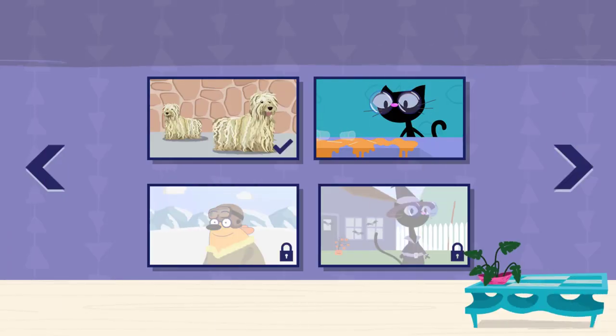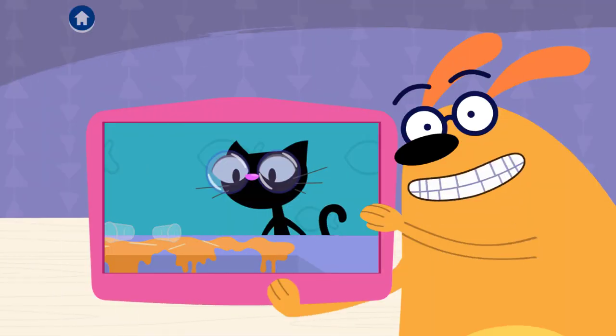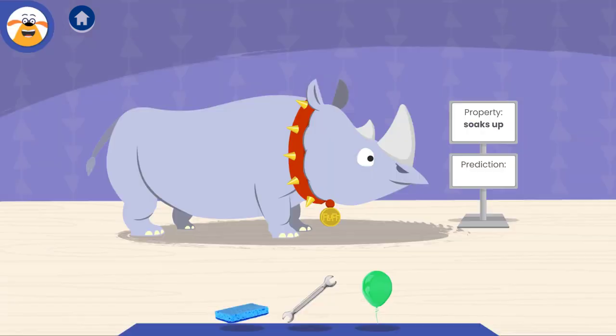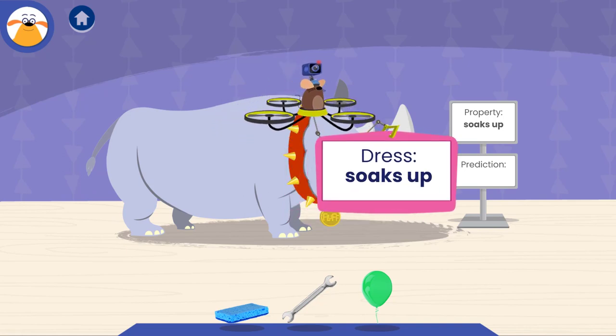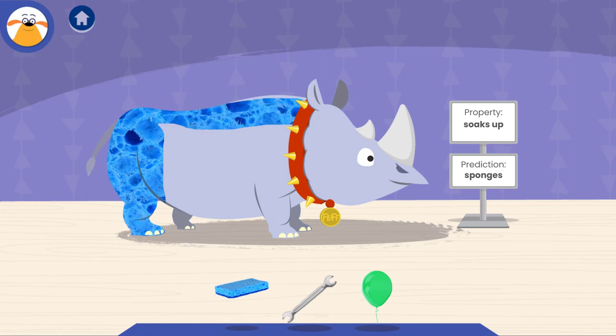Choose an adventure. Big spill. Fluff is helping me clean up a big mess. Cover him in something that soaks up liquid. Let's color. Sponges are soft, light things with little holes in them that we use for cleaning up.